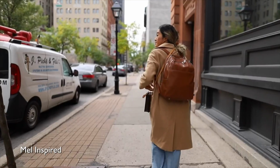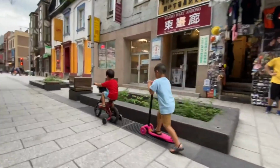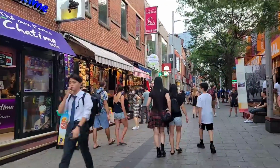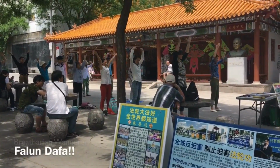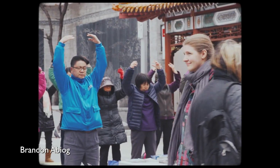We actually got the chance to walk through Chinatown in Montreal quite a bit, and I was super impressed by how much representation of Chinese culture they had there. Look, they're doing Falun Dafa. Gotta get it on video so that I remember how to do it. Oh, see, I do it totally wrong.